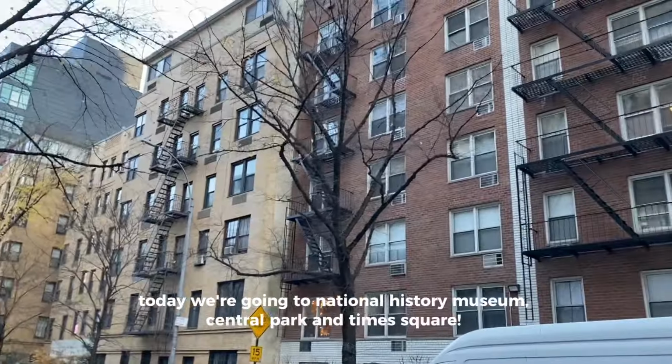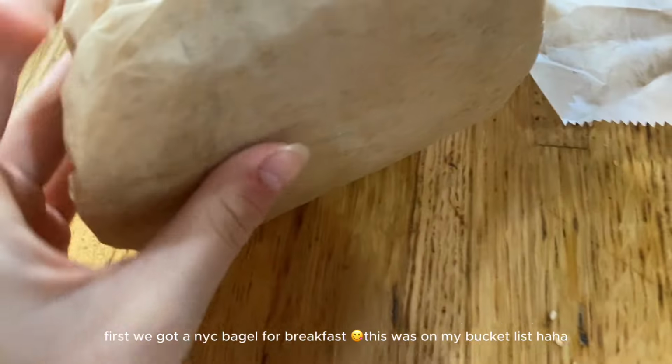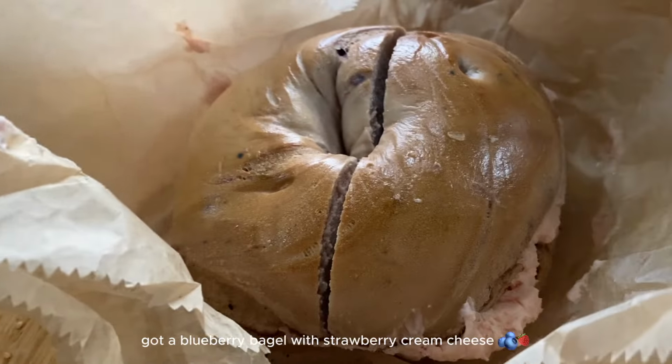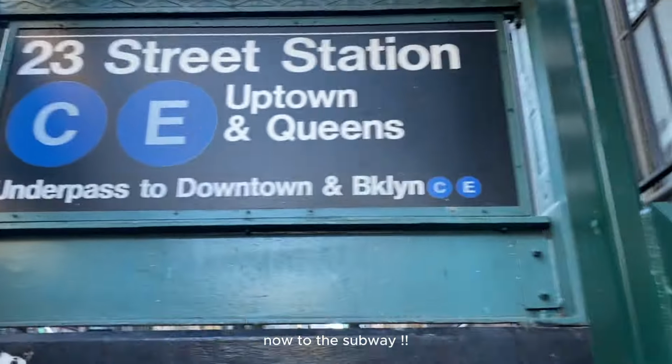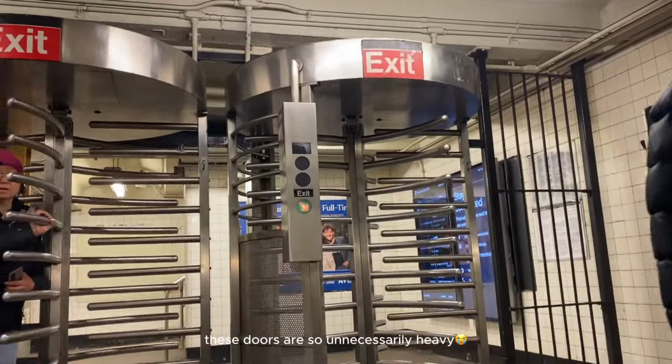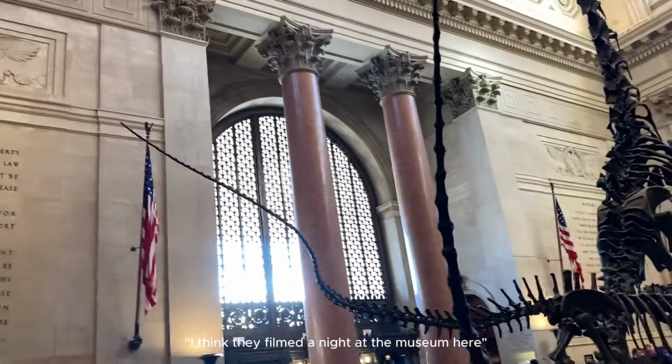Guys, we got a blueberry bagel and strawberry cream. I think they filmed Night at the Museum here.